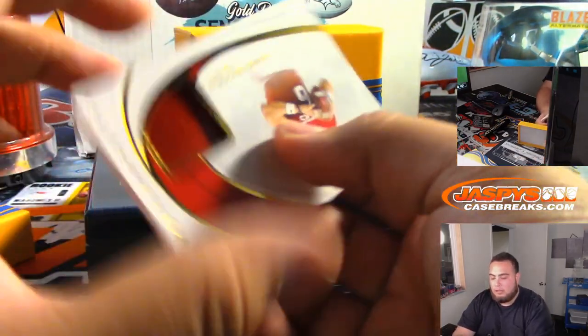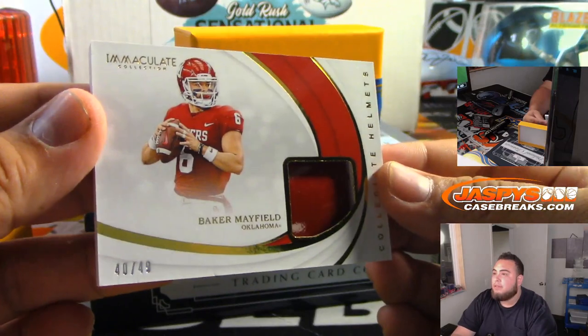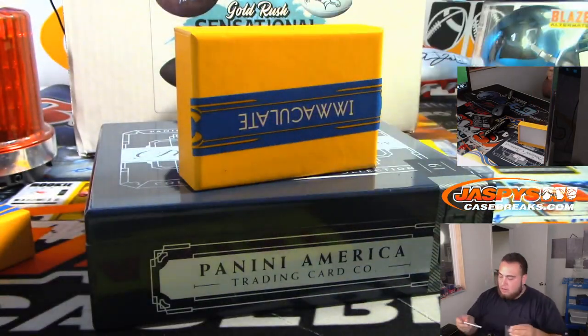And we got, oh no, autograph. Baker Mayfield, 40 out of 49. Piece of the helmet though, pretty nice.